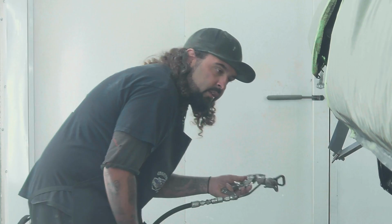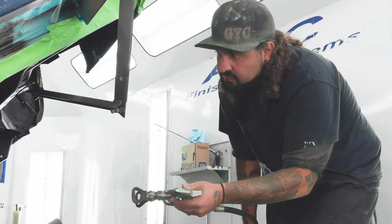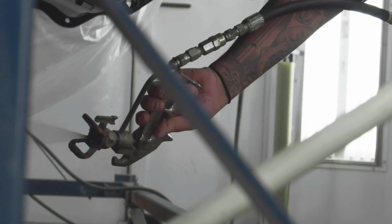Value Guard hooked you up with a nice pump with the 30-gallon drum. Yep. And Will, I say you, but I mean the shop. Will does all the undercoating out in the booth area.